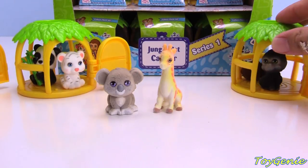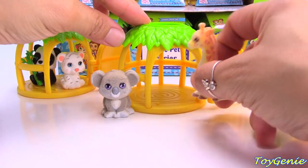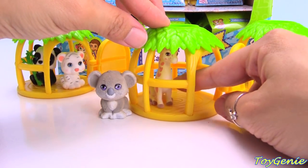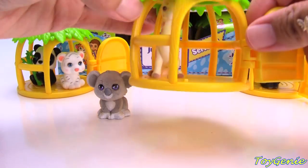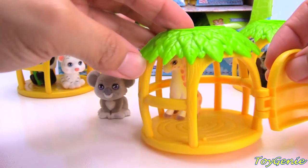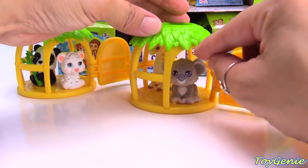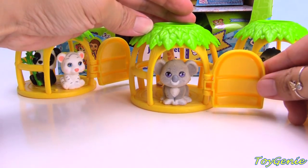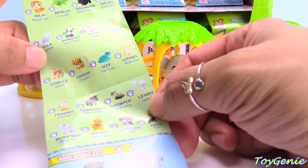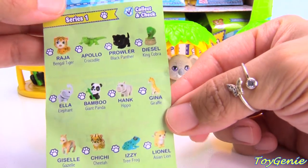Okay, let's see if the giraffe will fit inside. Wow, really tall. Okay, it'll still fit inside, but there's not going to be much headroom. It fits barely inside like that. So I'm super happy that it still fits. Oh my gosh, the koala is too adorable. These are just too cute. So the koala's name is Cuddles and the giraffe's name is Gina.